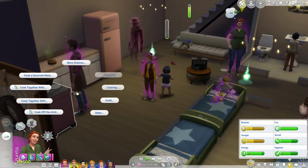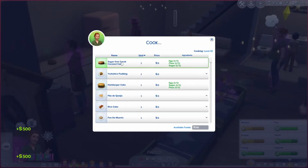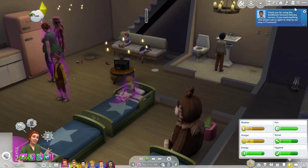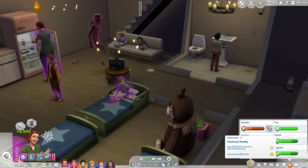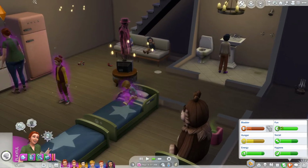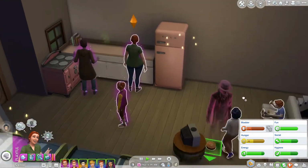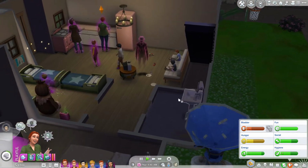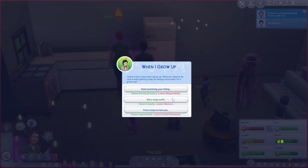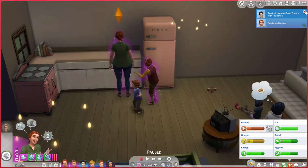And then you can cook a cake. Yeah, look at that. 1,500 right there. It saved us. This vote has saved us. I'm going to let any of those major decisions like that happen via vote, I think, because it just makes sense to me. Raises responsibility. That's what I'm worried about.